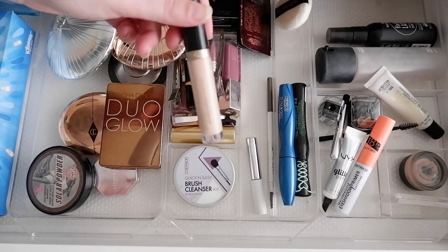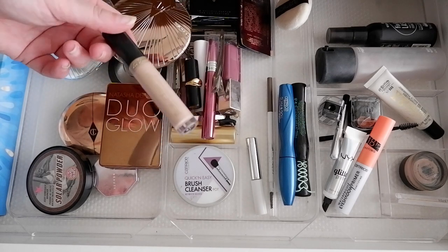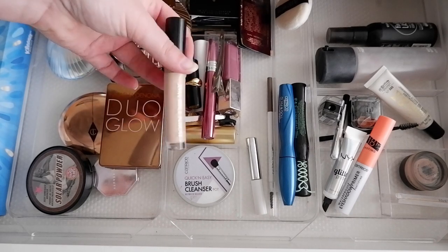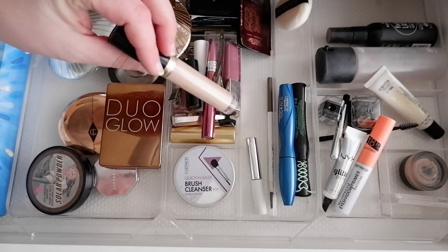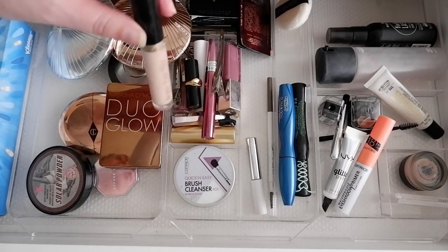For concealer, I'm still using up the Born This Way Concealer by Too Faced. This is the Natural Radiant one, and this is not gone yet. It's still going strong, but I am starting to have to double dip in this to get a full application. So again, I think a few more weeks with this and then I'm done.